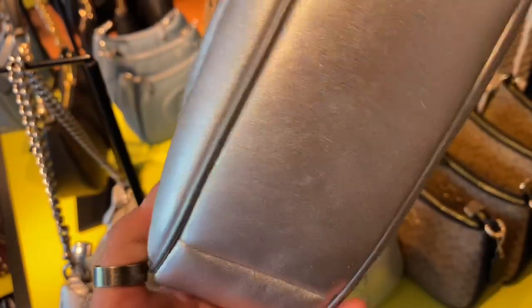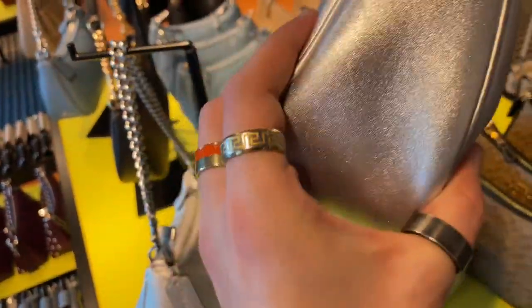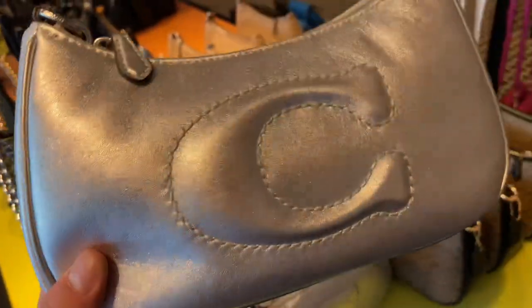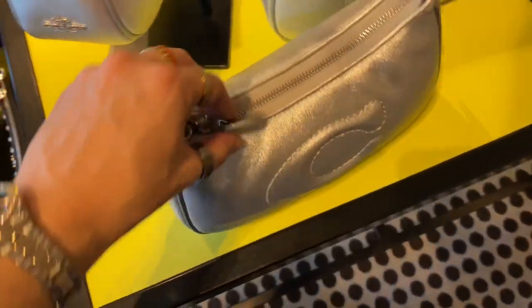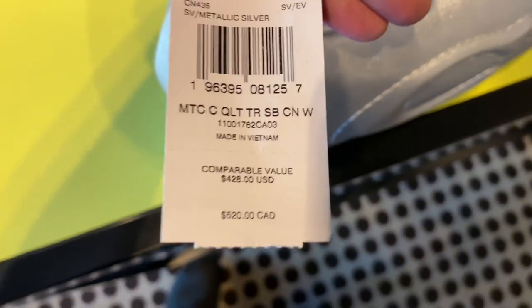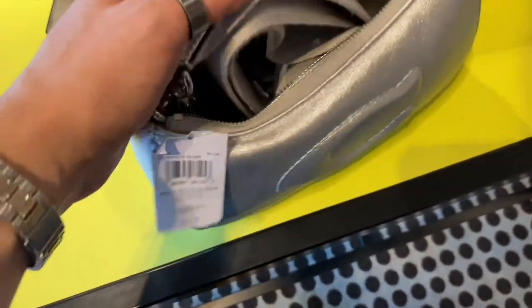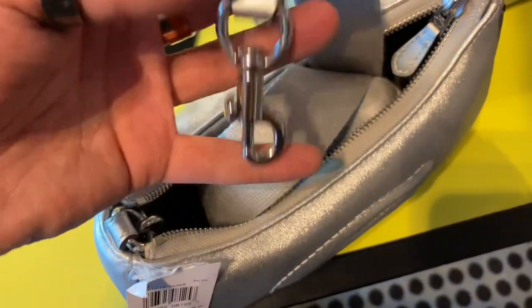I love the Terry shoulder bag with signature quilting because it is like the outlet version of the pillow Tabby, and it is just beautiful. The sparkle metallic is stunning. I actually really liked this bag. This bag was beautiful. $520 plus tax Canadian. Now that's not the real price. The real price would be 50% off of that, being $249.